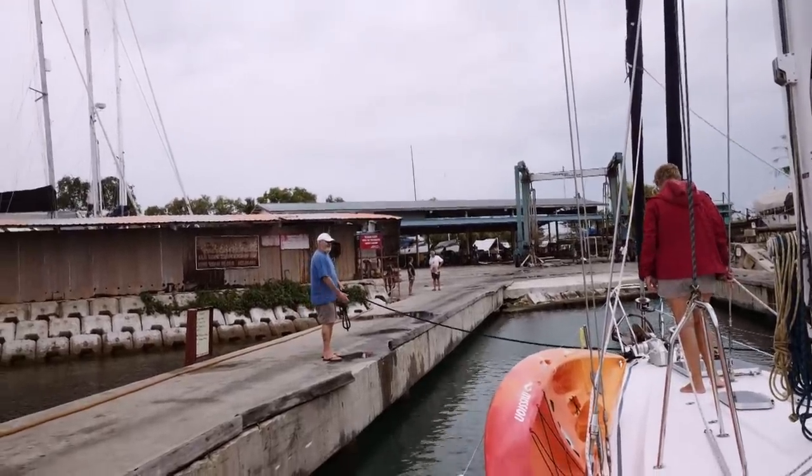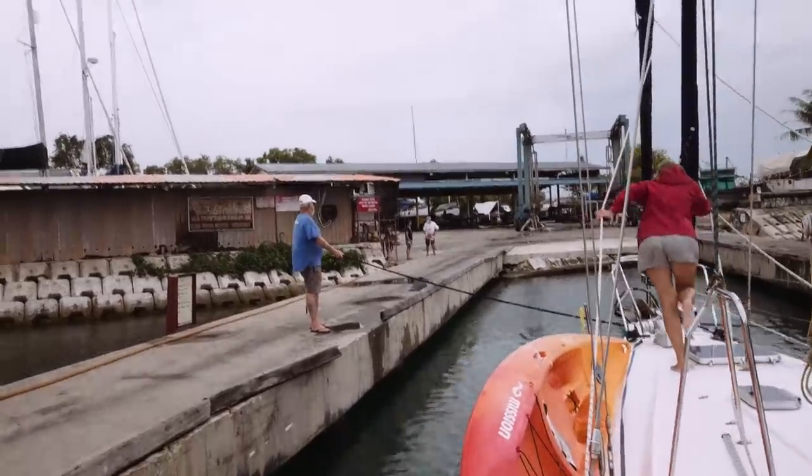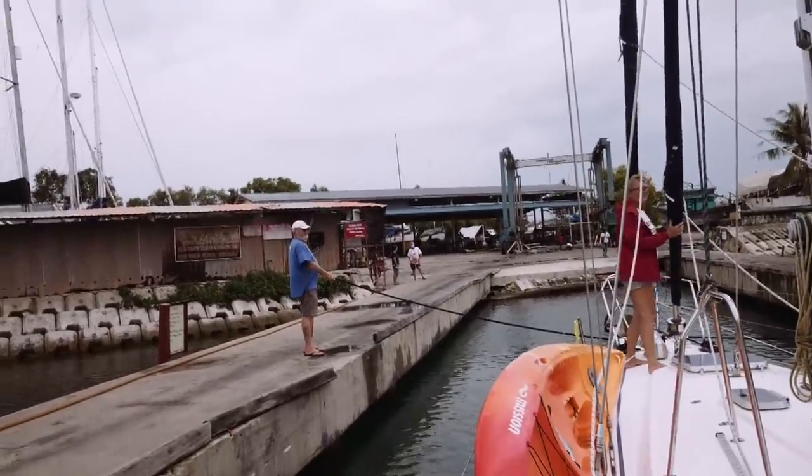Well, it's a nice greeting, isn't it? We're in the slip and the first person we see is Roy. To be honest, I think he's the only one that actually knows what he's doing with the line.